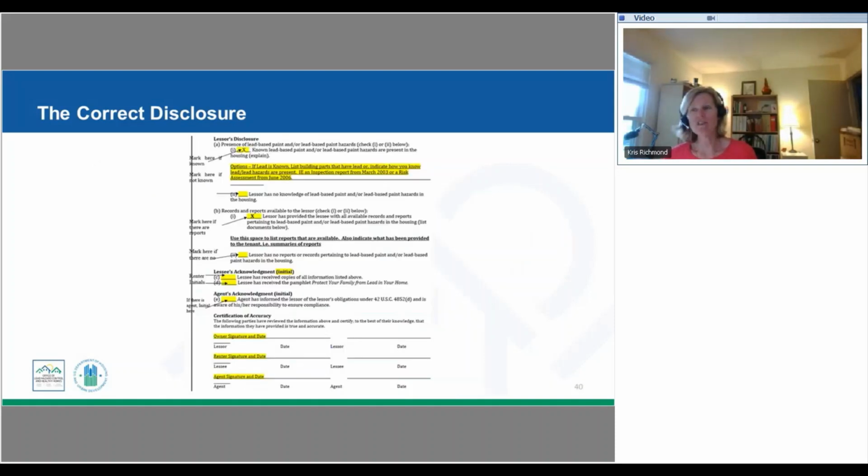The sections that you see highlighted here are often not completed correctly. A lot of issues that HUD sees when they go to monitor. The first one is timing. They see a lot of disclosures that are given after the lease has been signed. The disclosure notice needs to be provided either at lease signing or before lease signing, not after. Okay, so it needs to be done before or at the time the person is signing the lease.